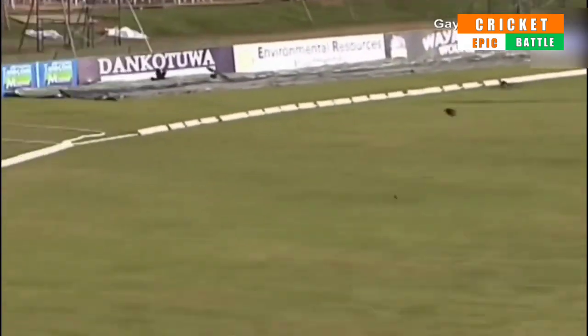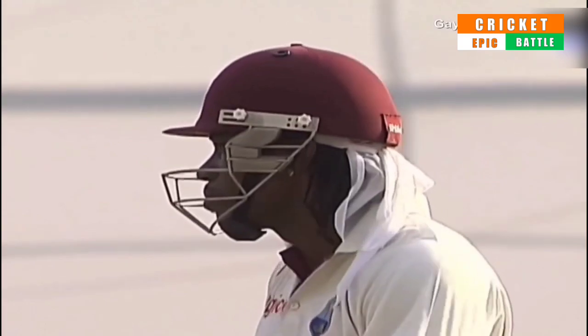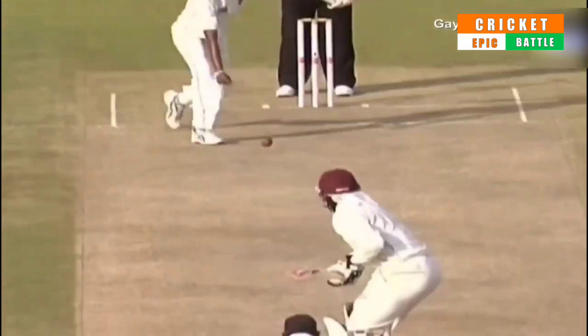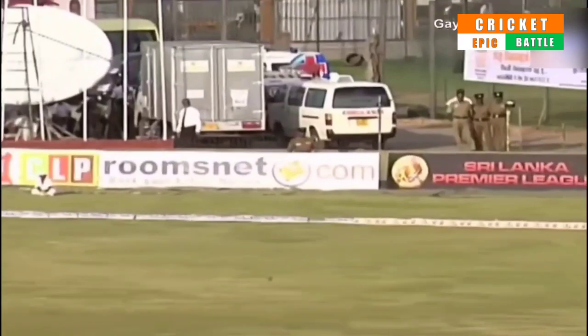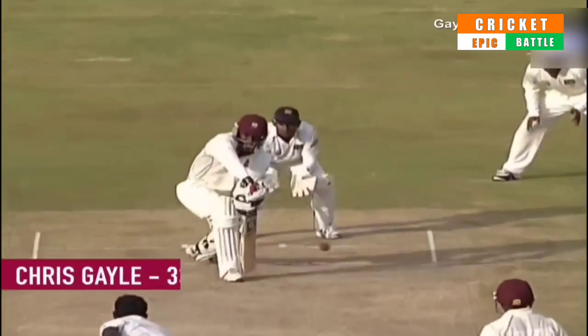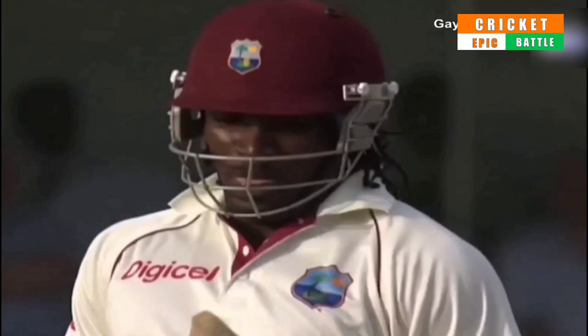Gayle pulls away. 2 bounces, really a long hop, short, and Gayle very, very quickly onto the back foot. He's been so strong today. Anything that's just loose, he's put away. He got into position very quickly. He's been doing that all day, pulling those short deliveries. That's his 200 for Chris Gayle.